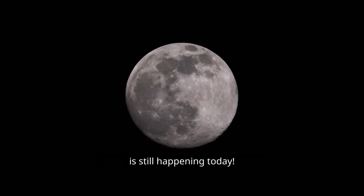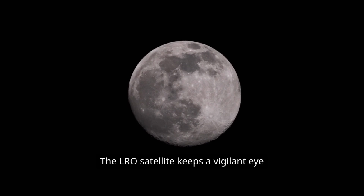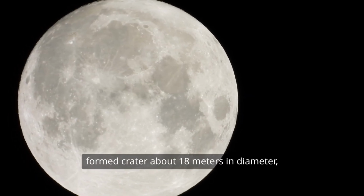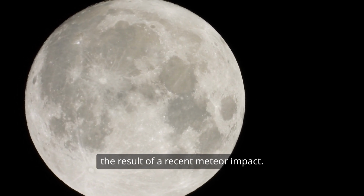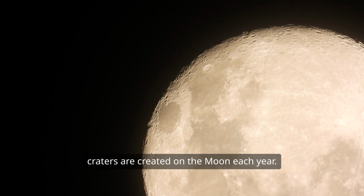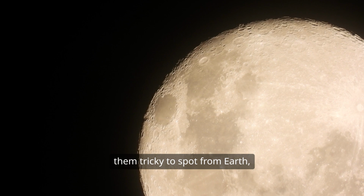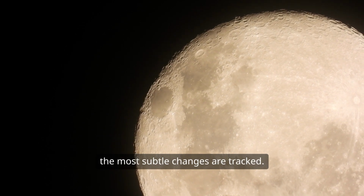But the story of lunar craters doesn't end with the past. Crater formation is still happening today. The LRO satellite keeps a vigilant eye on the moon, and in 2013, it detected a newly formed crater about 18 meters in diameter, the result of a recent meteor impact. Scientists estimate that around 180 new craters are created on the moon each year. Most of these impacts are small, making them tricky to spot from Earth. But with space-based monitoring, even the most subtle changes are tracked.